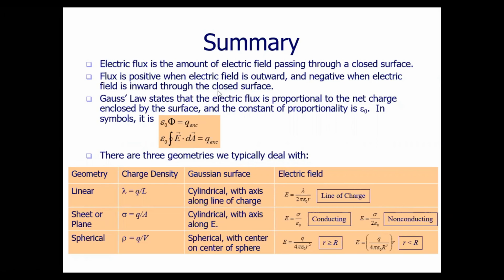Let me just go over that again. The electric flux that is passing through an enclosed surface is proportional to the charge that is contained within that surface. So in short, we are saying that epsilon naught times the flux must be equal to the charge enclosed. This flux can just be written as the integral of the dot product of the electric field and the infinitesimal area vector element. So there are three geometries that we have looked at.